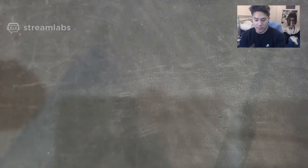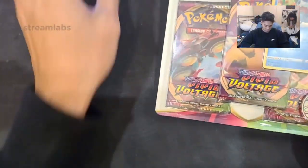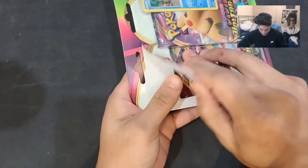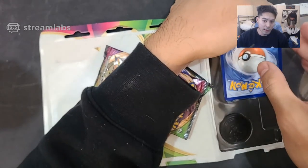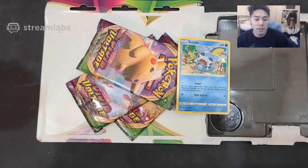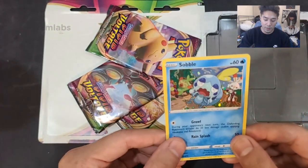Alright, so let's open these up real quick. So for here, we got the code if you guys want it. And then this card comes with the Sobble. Hold on guys, there's a little delay. Let me try to fix it, because it really is spazzing out, so maybe I could fix it. Alright. So yep, that's the card it came with.